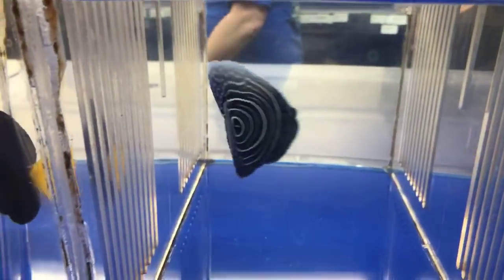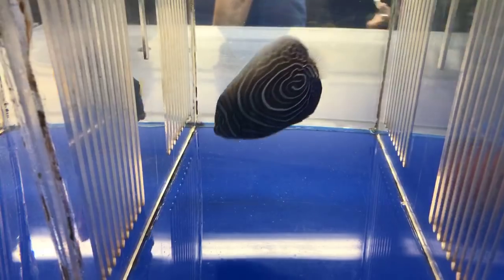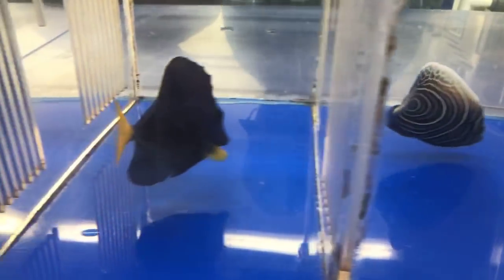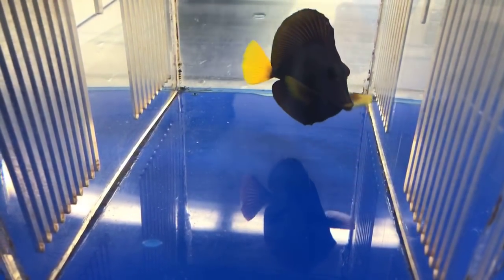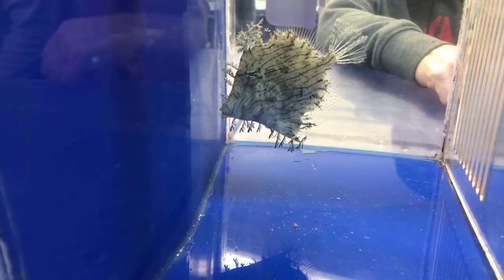Are they hard to take care of? No, they're very hard. That's what's great. It's a big emperor too. Oh, the Osprey Angel? Yeah. Wow, I didn't see this one. It's like that blue one. Yeah, the blue lines are beautiful fish.